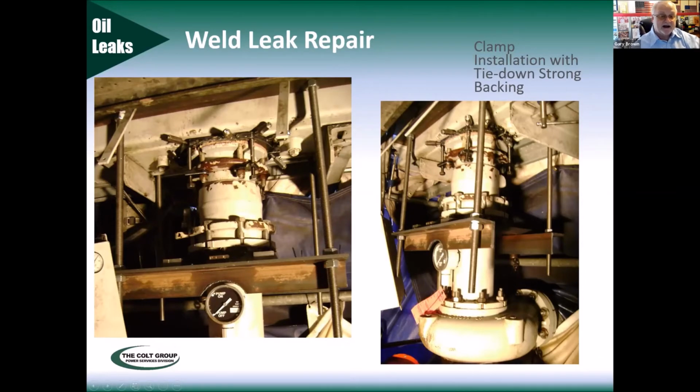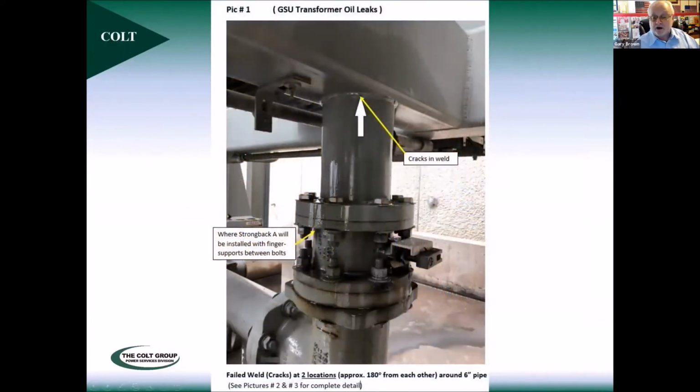That way it ties the line in before you go up and do heavy duty torquing on this and then pump it. This particular one was pretty unique. It was an emergency job where it was leaking at 180 degrees from each other. And so they were concerned, 2 cracks, they were concerned about this leak. And so what they ended up doing is we put a ring down here that had fingers that would go between the bolts. You'll see that in a minute.